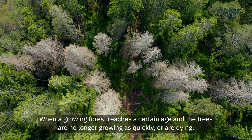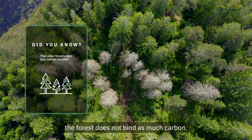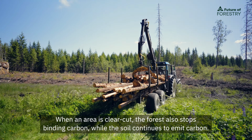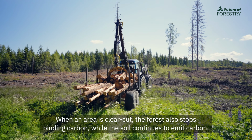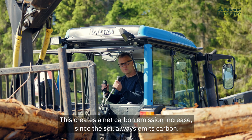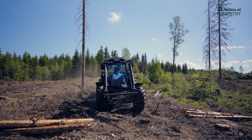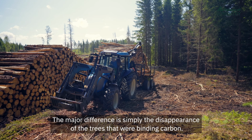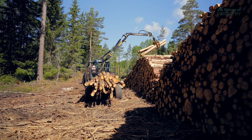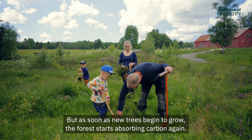When a growing forest reaches a certain age and the trees are no longer growing as quickly or are dying, the forest does not bind as much carbon. When an area is clear-cut, the forest also stops binding carbon, while the soil continues to emit carbon. This creates a net carbon emission increase, since the soil always emits carbon. The major difference is simply the disappearance of the trees that were binding carbon. But as soon as new trees begin to grow, the forest starts absorbing carbon again.